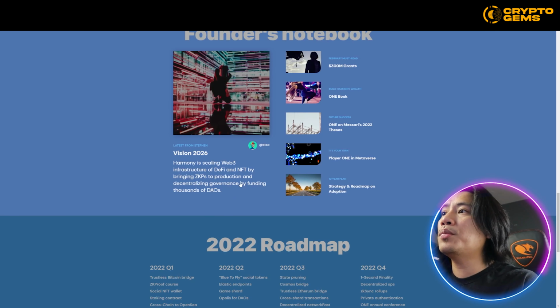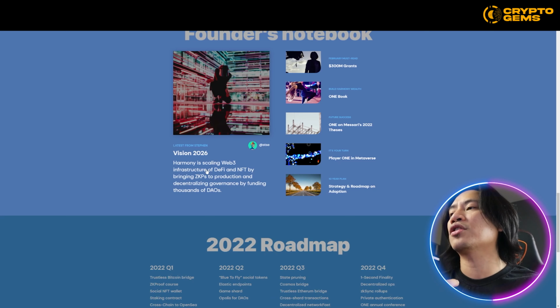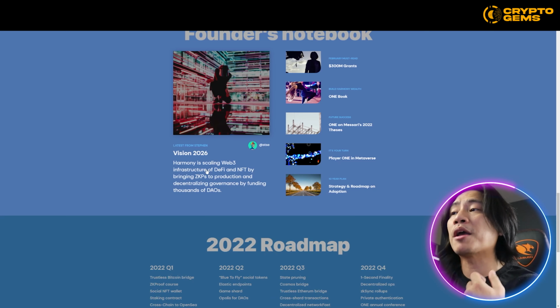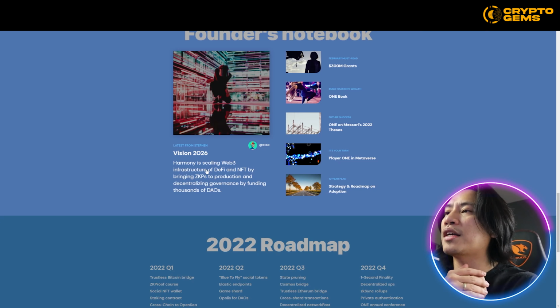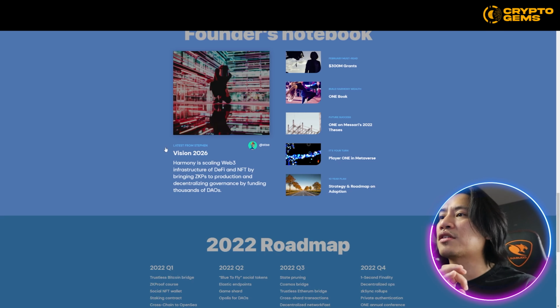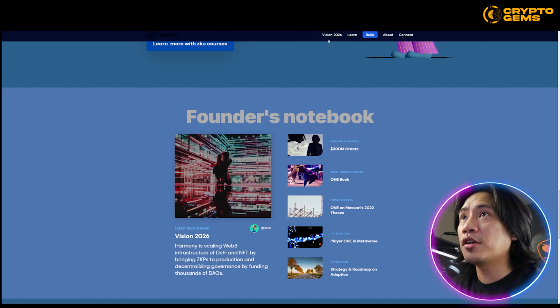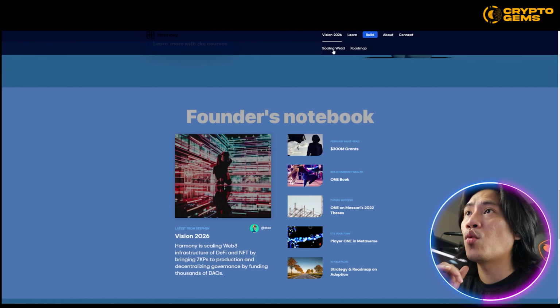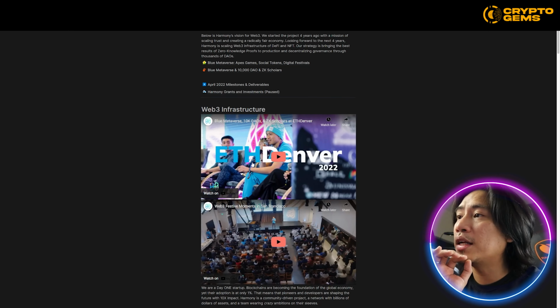So Founders Notebook, Vision 2026: Harmony is scaling Web3 infrastructure of DeFi and NFT by bringing ZKPs to production and decentralizing governance by funding thousands of DAOs. Let's go ahead and check out the one for Vision 2026. It's also available up here. So scaling Web3, there's more information that talks about it here. And there are also videos that you could go ahead and check out.